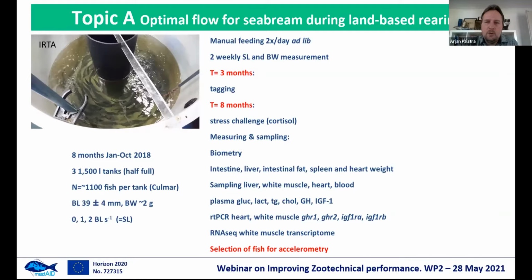We did extensive measuring and sampling, biometrical measurements. We weighed the intestine, liver, intestinal fat, spleen, and heart. We also took samples of liver, white muscle, heart, and blood in order to measure plasma glucose, lactate, triglycerides, cholesterol, growth hormone, and IGF-1. And we did gene expression on heart and white muscle growth hormone receptors and IGF-1 receptors. And we performed RNA sequencing of the white muscle transcriptome. Also, we selected fish of this group for the next stage, so for following fish in the sea cage by accelerometry.